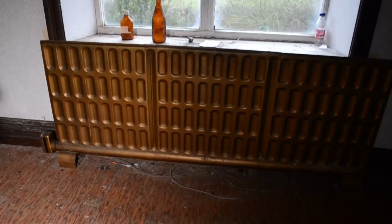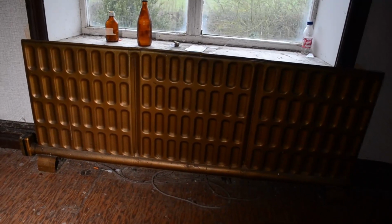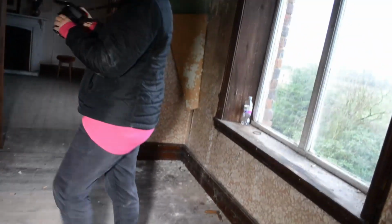Look at that radiator. Bloody hell, I've never seen one like that. It's electric. Have you seen the old electric plugs? I'll show you. It's just crazy how old this house really is. Look at the old plug. You don't see them.